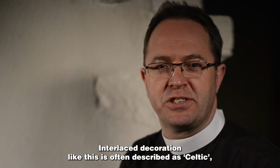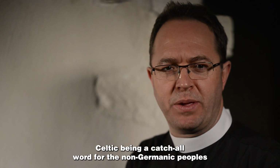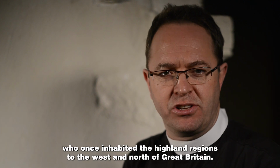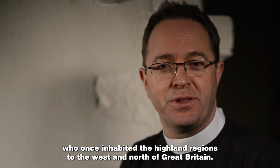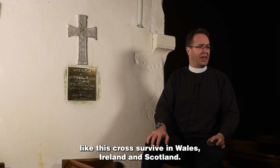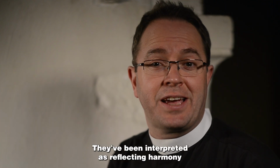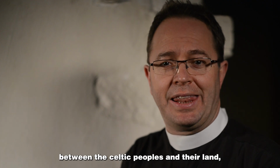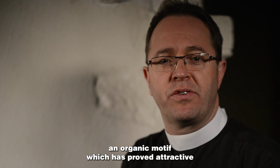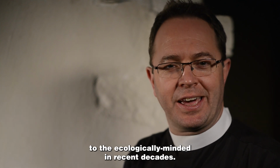Interlaced decoration like this is often described as Celtic, Celtic being a catch-all word for the non-Germanic peoples who once inhabited the Highland regions to the west and north of Great Britain. Many early medieval works of Christian art with complex interweaving like this cross survive in Wales, Ireland and Scotland. There is something natural about these designs. They've been interpreted as reflecting harmony between the Celtic peoples and their land, an organic motif which has proved attractive to the ecologically minded in recent decades.